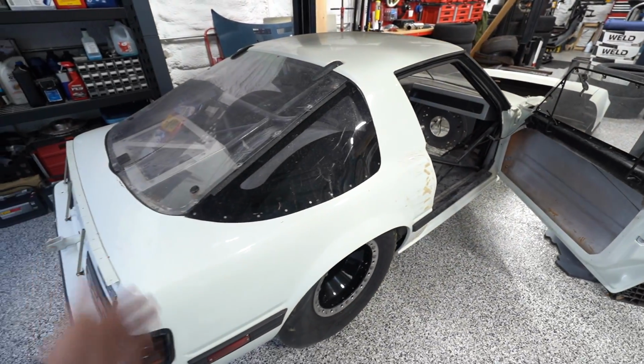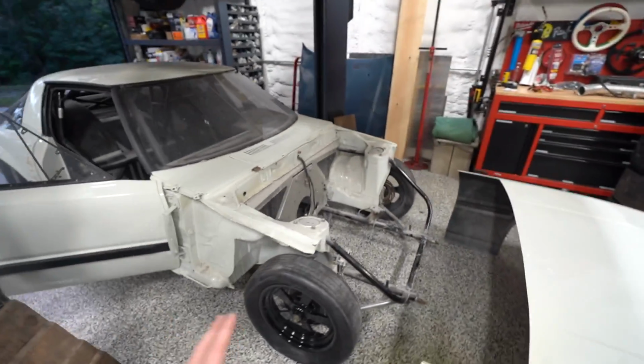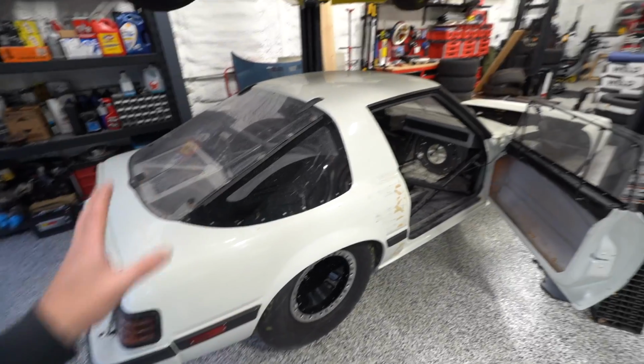All right, this is our new 1980 RX7 drag car. So this is what we decided on. Might seem like an odd choice, but it spoke to us. Raldo and Josue are from Puerto Rico, and this is very, like, back to their roots. It was built in Puerto Rico. It's got history, apparently. This one just fit the bill perfectly.